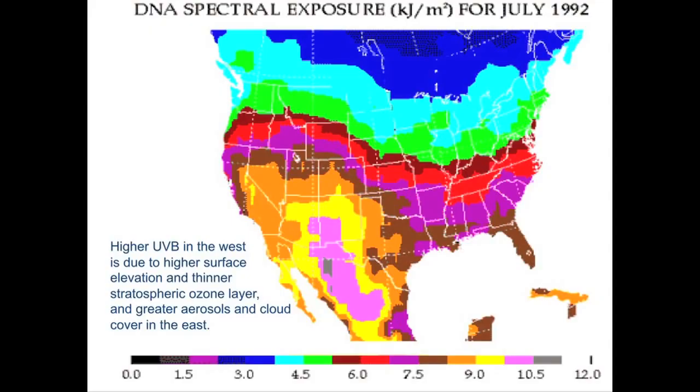And I was aware of the NASA total ozone mapping spectrometer instrument that had measured surface solar UVB in the United States for July 1992. And what you see here is that the highest rates, where the yellow and the lavender are, is in the Southwest. The lowest dose is in the Northeast, up in Maine.